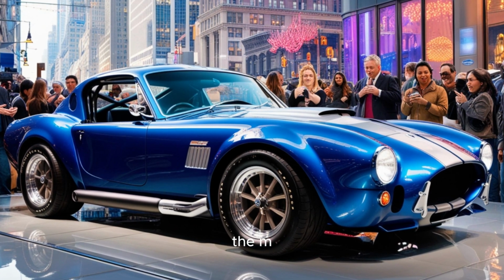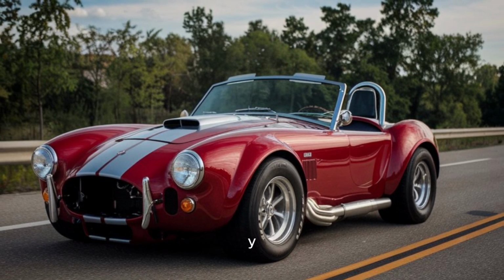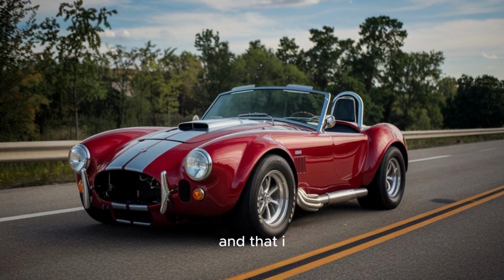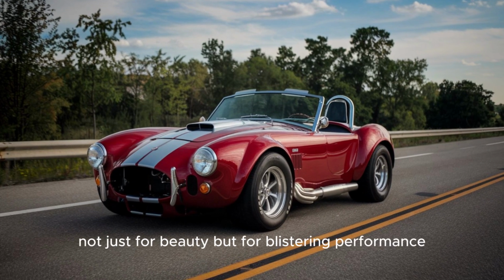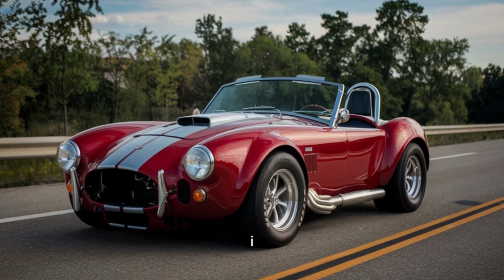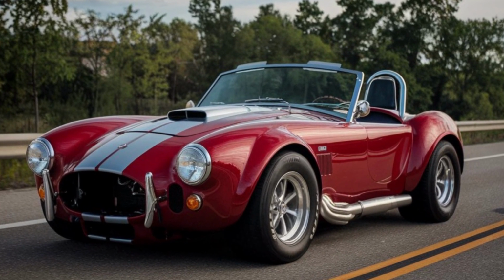The muscular fenders, exposed side pipes, and lightweight aluminum body give it an aggressive, yet elegant presence. The bold front grille and that iconic Cobra badge symbolize a car built not just for beauty, but for blistering performance. But what's under the hood is what truly makes the Shelby Cobra 427 legendary.